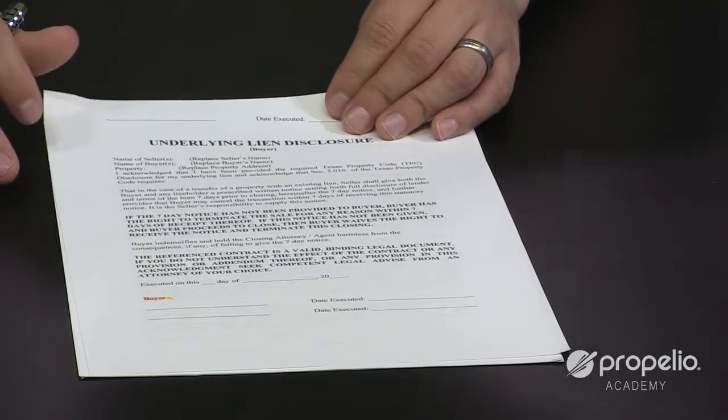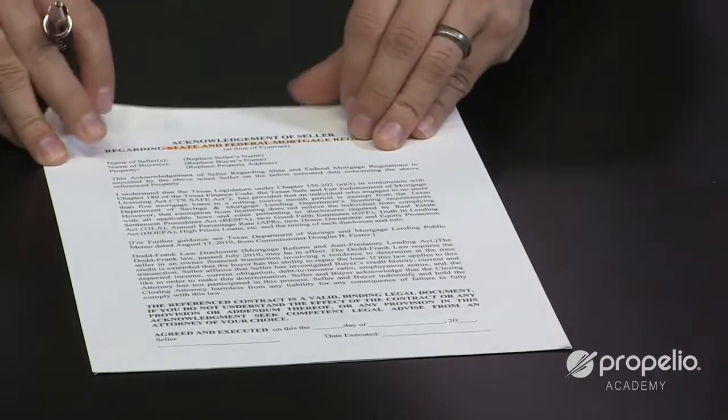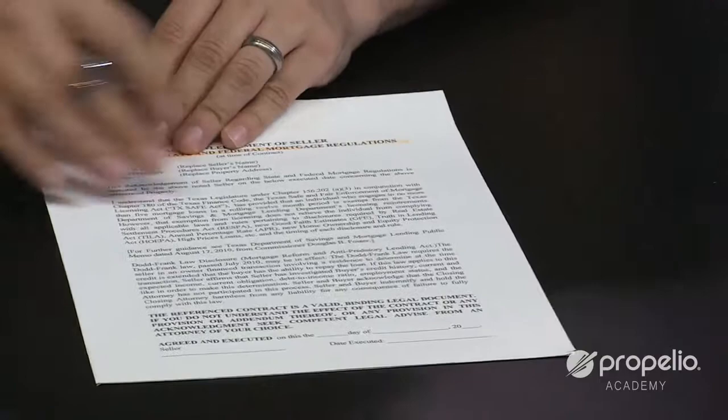This is the same exact underlying lien disclosure that we just showed you, that you signed. I'm going to sign that same one. Sign it right there. And this is all the state and federal mortgage regulations. I talked about earlier, hey, I'm going to send my buyers through processing to get all their financials and that kind of stuff. That's because there are laws that dictate that. There are things that have regulations for that.